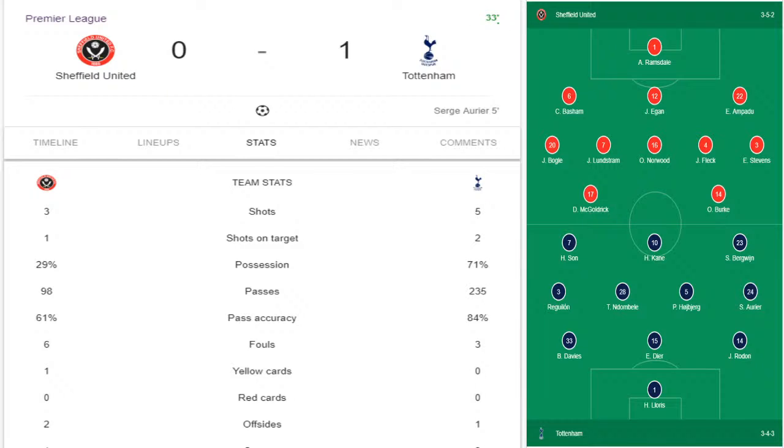Ramsdale launches the ball towards McGoldrick. Out of play for a throw-in for Sheffield United. Roden had just nodded the ball out of play. And Stevens will take it now for the home side.